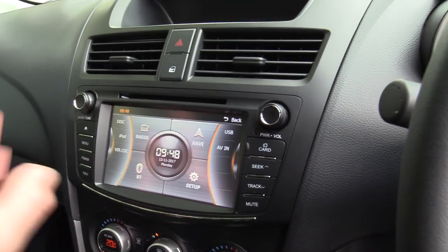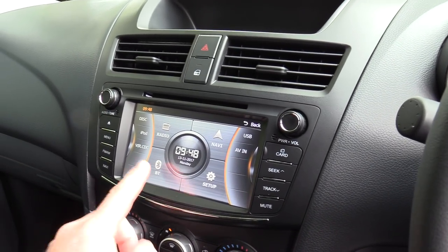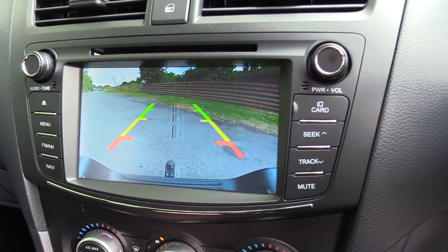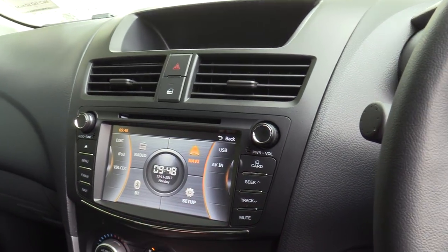So here we have the new screen set up, divided into 4 quadrants. We can easily do Bluetooth music streaming, USB playback, iPod, etc. Reversing camera with the guidelines as well, nice and clear. And then of course we have navigation.